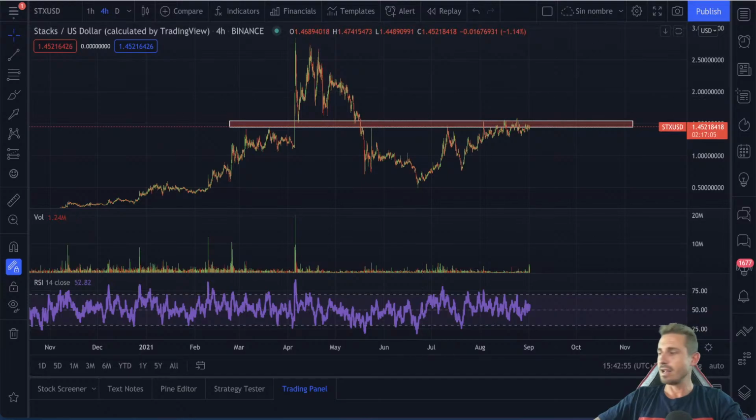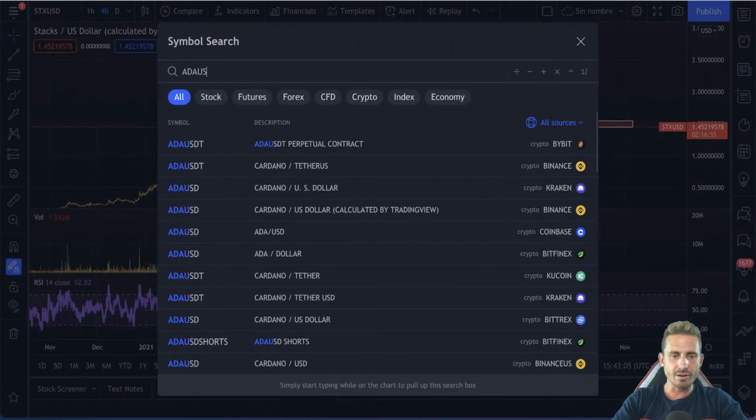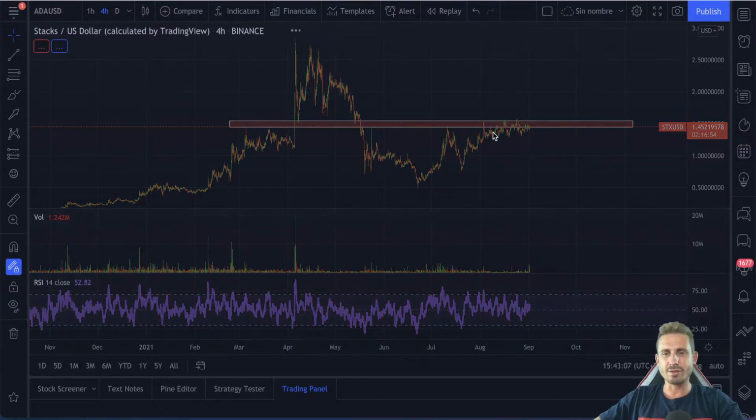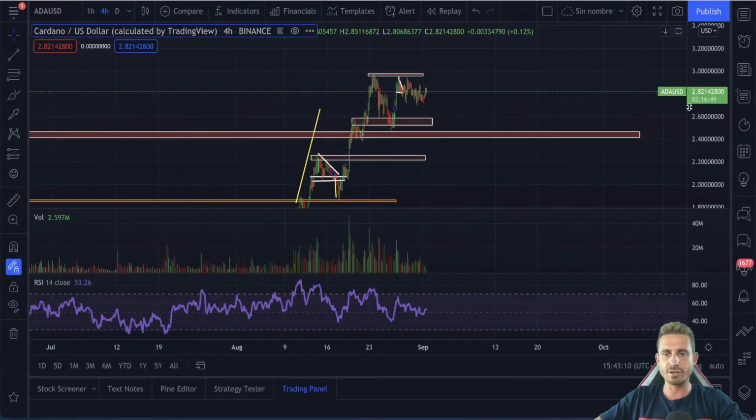Right, let's take a look at the different cryptos here. Let's take a look at Cardano. Right, what is Cardano doing? Because Cardano didn't manage to break the $3 range, but it is looking pretty good. It's not looking too bad.